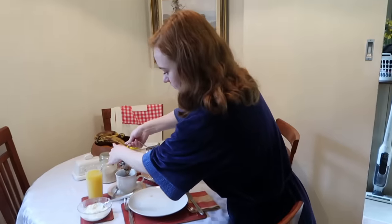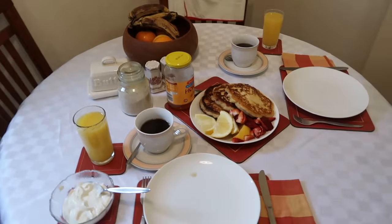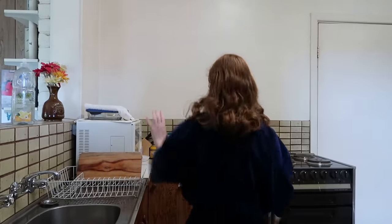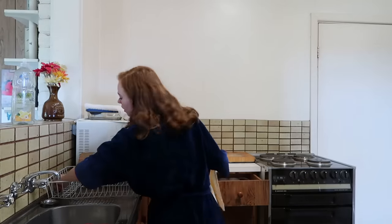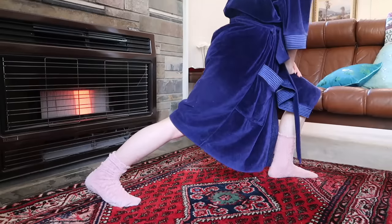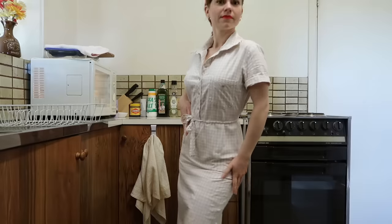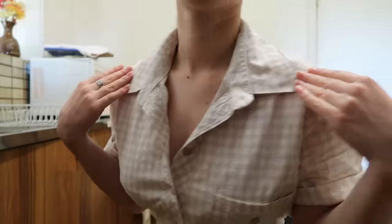Since it's the last day of the 1950s week, I had to be a little bit extravagant and I made 1950s pancakes. Then I did the boring old washing and then had a little bit of a dance as I dried up. And then I opted out on my exercises this morning because my limbs were so tight. I just had to stretch out because I was just really uncomfortable. And I just wore a basic shirt dress, 1950s, 1960s style, with my girdle underneath and just a simple hairstyle.